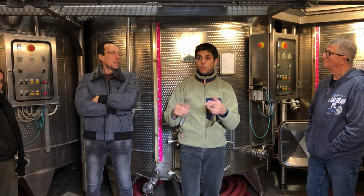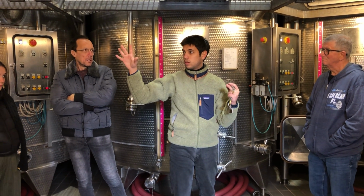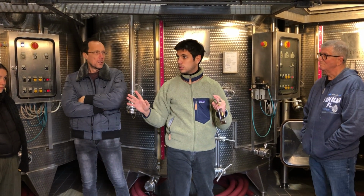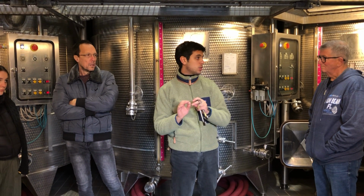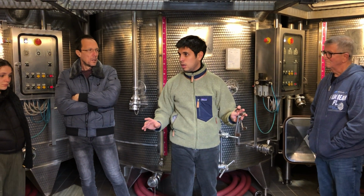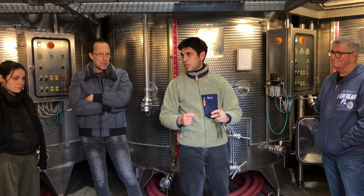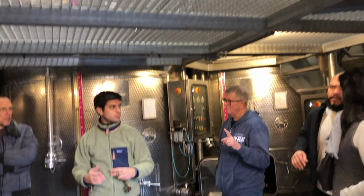Okay, so wine is made here always. We need stainless steel to control temperature always. But the red wines are always going underground, where the temperature is naturally stable. No need to use AC or whatever, okay? Now, there's a shortcut over there. We are going to discover some of the barrels, okay?